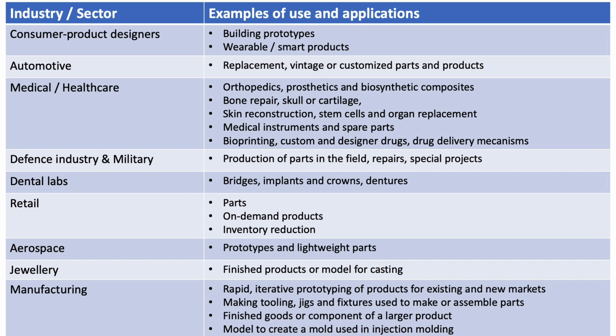In healthcare, many applications, orthopedics, prosthetics. One very interesting application is replacement limbs. There's actually an open source project right now going on in many countries where people have created open source, free, available limbs. So say someone gets their arm cut off and they're in a little village in the middle of nowhere and they don't have any money. Well, if they have access to a 3D printer, they can print these new replacement limbs.